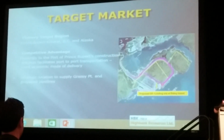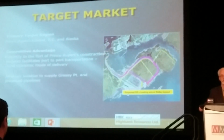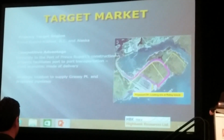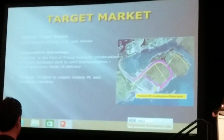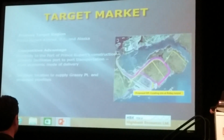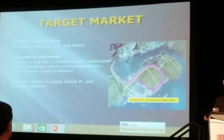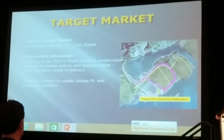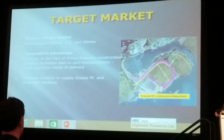The blue sky, let's say, if we were talking stock of Highbank, is the LNG plants that are proposed. And Grassy Point, that you've seen in the media, is only about 30 miles from our deposit. It's actually closer on the canal. So we'll be able to supply the LNG plants that are proposed, 2 to 3 in Grassy Point, as well as the pipelines that are coming down to those LNG plants, which are going to require a lot of gravel.